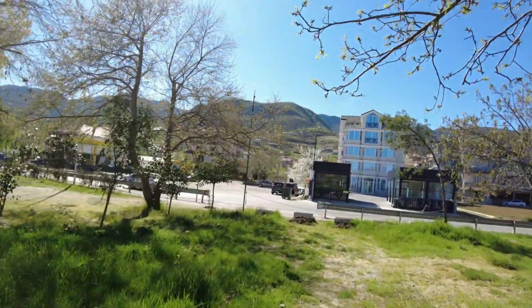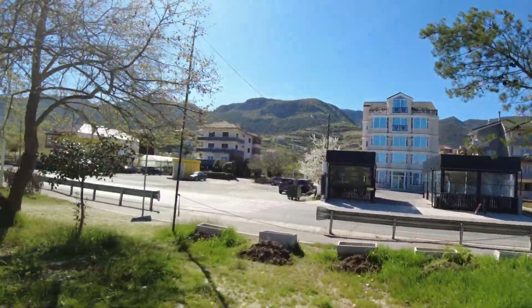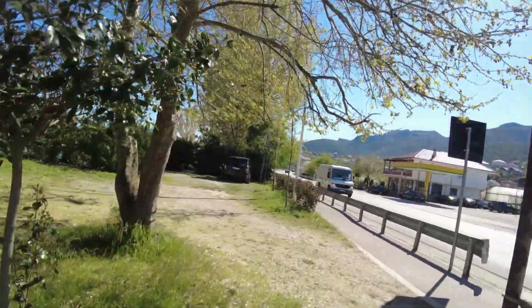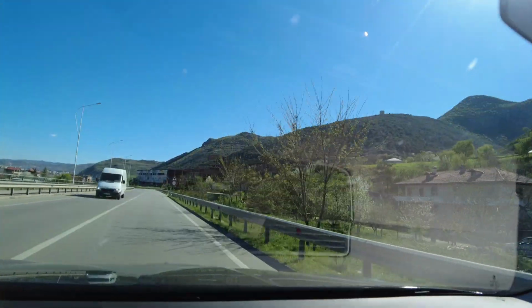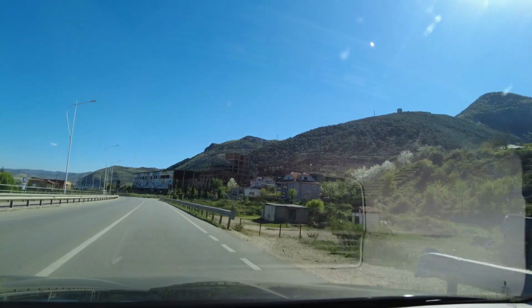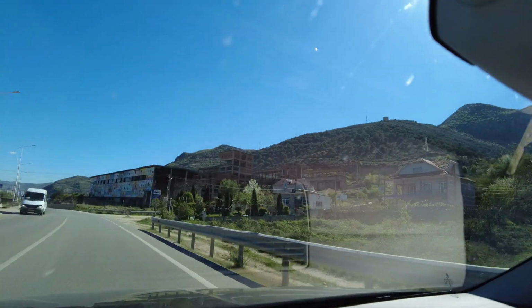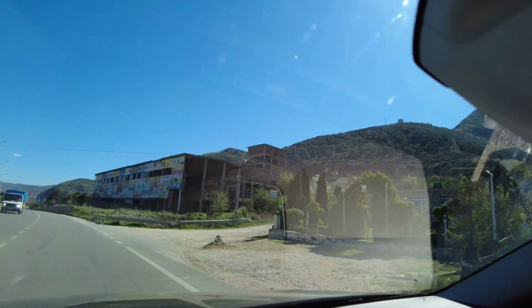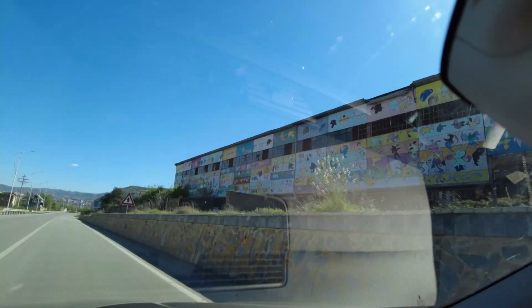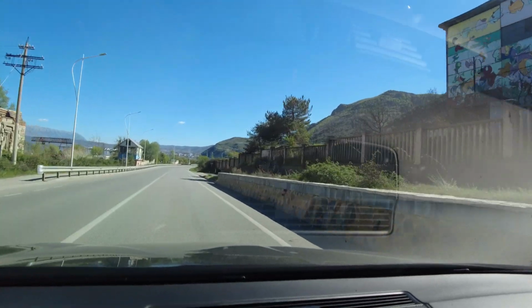If we can cross this busy road here. Check that out. Got a huge abandoned factory building up on the hill there. Wow. It's had some beautification work done on it. It's a good sign for Pogradec.